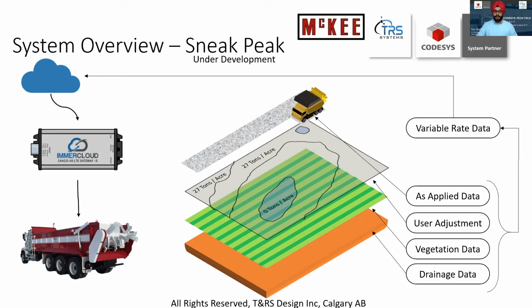to the machine. So the operator is just going to drive on the field and do what he's doing anyways. And the rate adjustment is going to happen automatically based on the cloud integration. So that's the advantage of having a custom cloud platform do all your remote IoT integration.